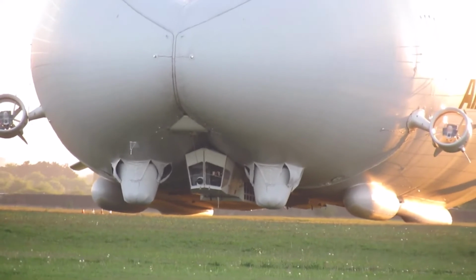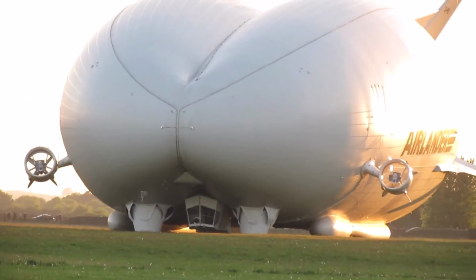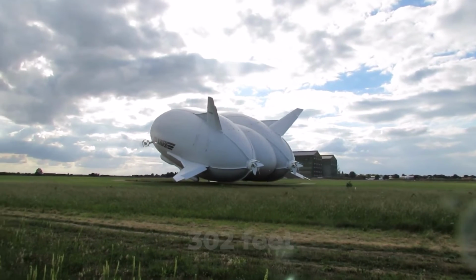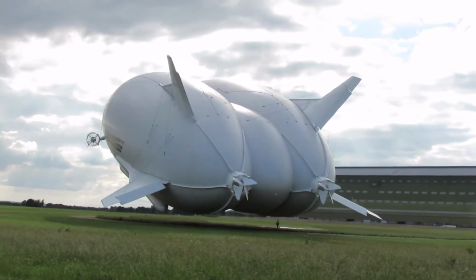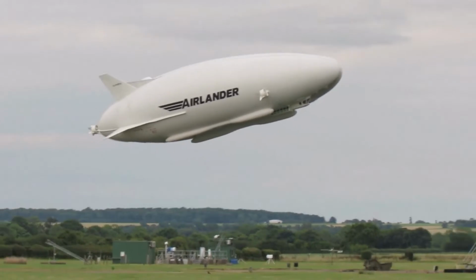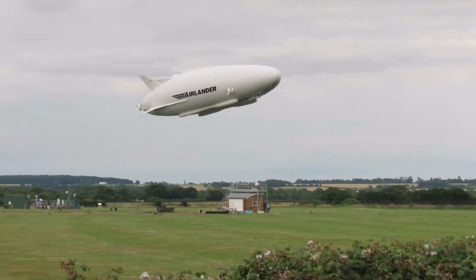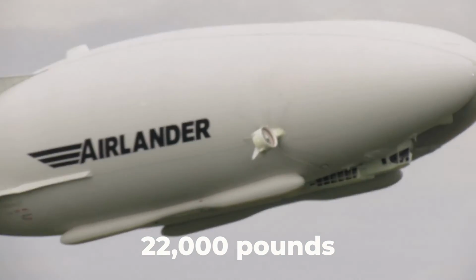To say that the Airlander 10 is large is an understatement. It's the world's biggest airplane in terms of its size. The Airlander 10 is 302 feet long, making it longer than Airbus's legendary Beluga aircraft. It's so large that it can't be housed in a standard hangar. The Airlander 10 must instead be deflated and transported to a specific hangar for storage. The Airlander 10 can transport big cargoes thanks to its massive blimp. According to reports, the Airlander 10 has a maximum cargo capacity of around 22,000 pounds. And will we see it again?